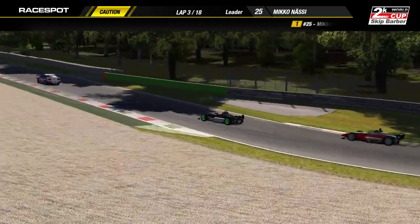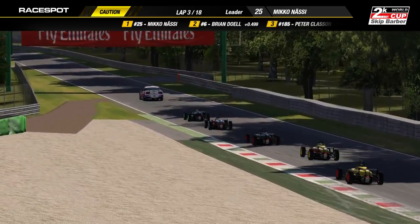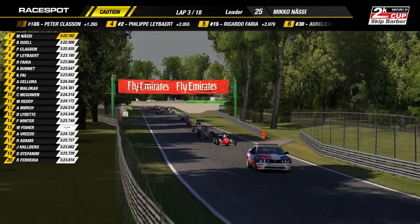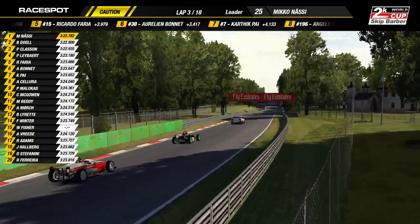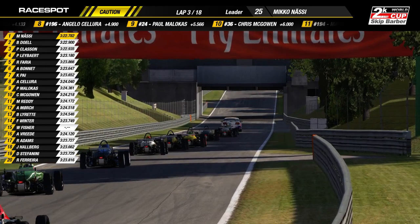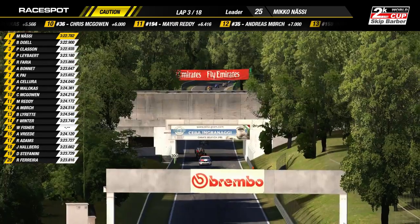Oh yes, and there you can see Mikko Nassi on the front end of your grid right now, and there is your top 20 left-hand side of your screen as it stands. Nassi, Dole, Clayson, Labour, Farah, Bonnet, Kapai, Cirillo, Malokas, and McGowan. They are supposed to be your fastest lap times on the left-hand side of your screen, but of course everyone's been running under pace, so that's why they're all about 3 minutes and 22 seconds.